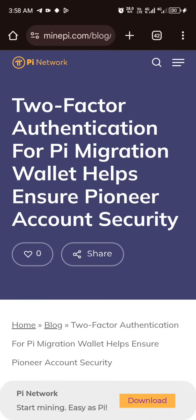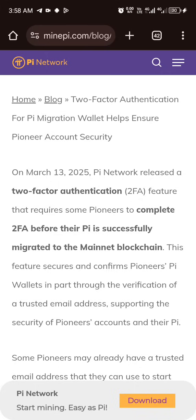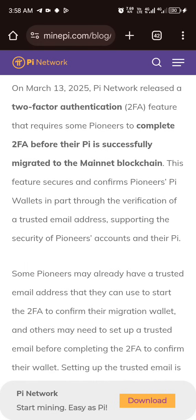Alright, so this is the first thing I'll be talking about, which is the two-factor authentication for Pi migration wallet. Okay, this was introduced according to Pi. This information was posted yesterday on the Pi social medias and even the Pi blog. So now this is it. On March 13th, 2025, Pi released a two-factor authentication, that is 2FA features, that requires some pioneers to complete two-factor before their Pi will be successfully migrated to the MAINNET blockchain.